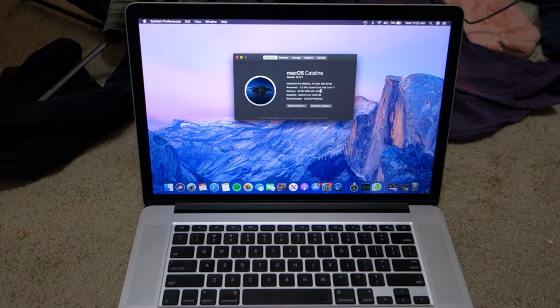And then for the memory, we are using 16 gig of RAM at 1600 megahertz, and it is DDR3 RAM. And then for the graphics, it is running an Intel Iris Pro 1536 megabyte graphics card, but the graphics card on here is pretty bad. Honestly, you're not going to be playing any games on here.